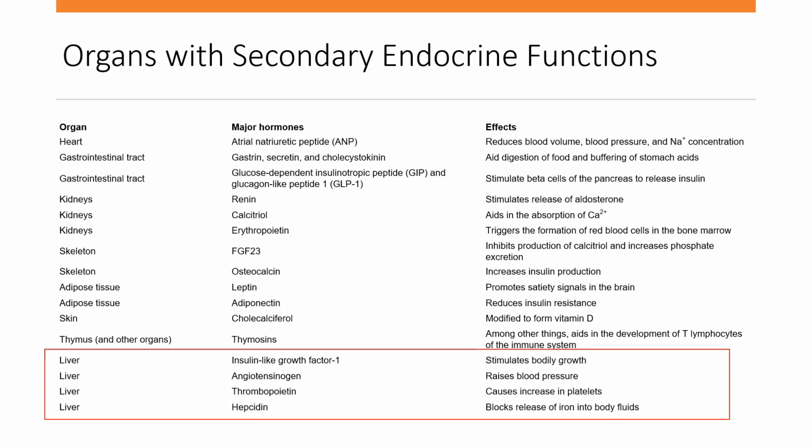This is an overview of pancreatic function and then a quick glimpse at some of the other endocrine functions of organs.